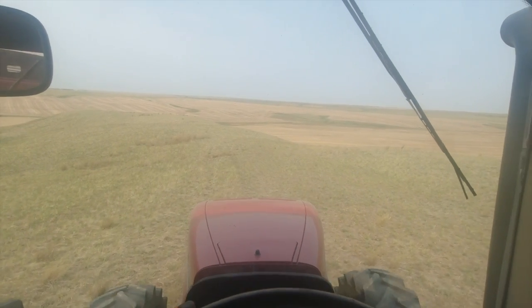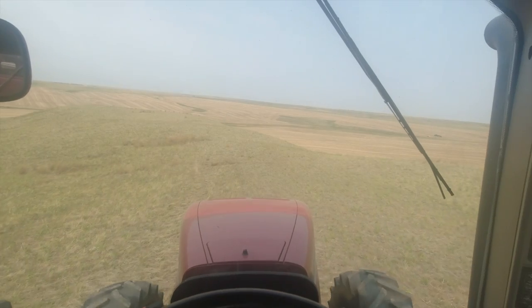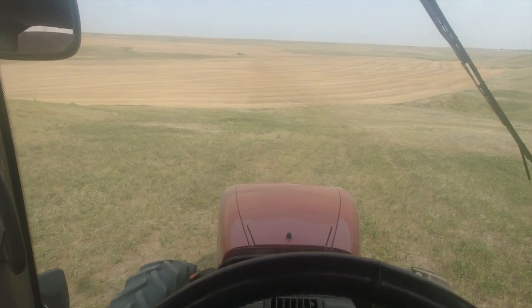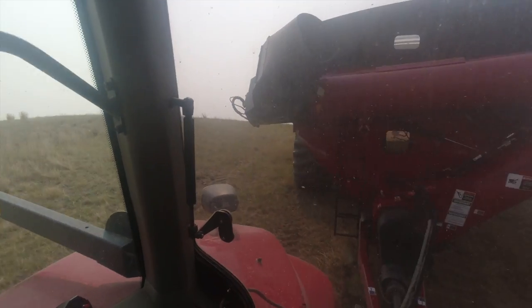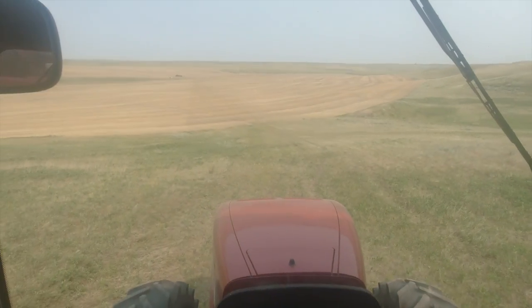The downhill descent. Got 27,000 pounds on me. Yeah, I'm just gonna creep down. Made it! Oh, I don't like that though. Every time I come down it scares me, especially after jackknifing.